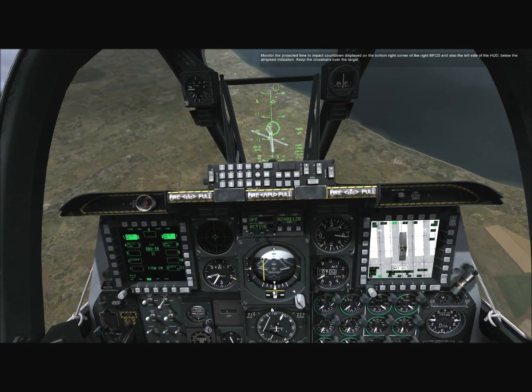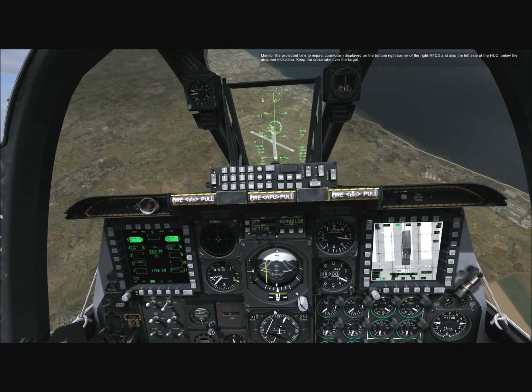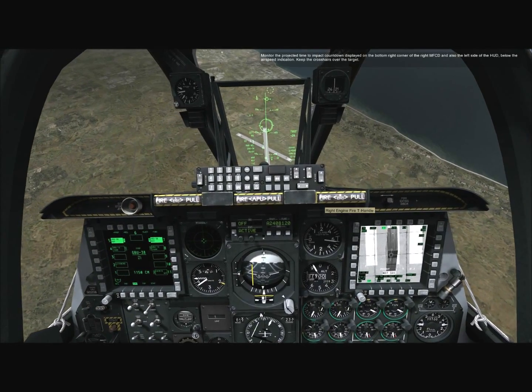Monitor the projected time to impact countdown displayed on the bottom right corner of the right MFCD, and also the left side of the HUD, below the airspeed indication. Keep the crosshairs over the target.